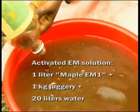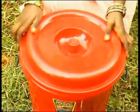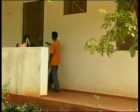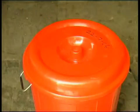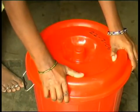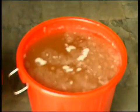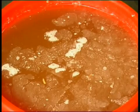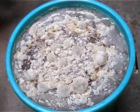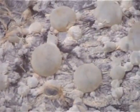After the jaggery has been well dissolved, the mixture is left to sit in a food-grade plastic bucket with an airtight lid for 1 week. The gas pressure which develops during the fermentation needs to be released for a second every day to prevent the container from bursting. After 7 days, the EM is activated. It turns sour, with a pH below 4, gives off a mild sweet-sour smell, and is ready for use.